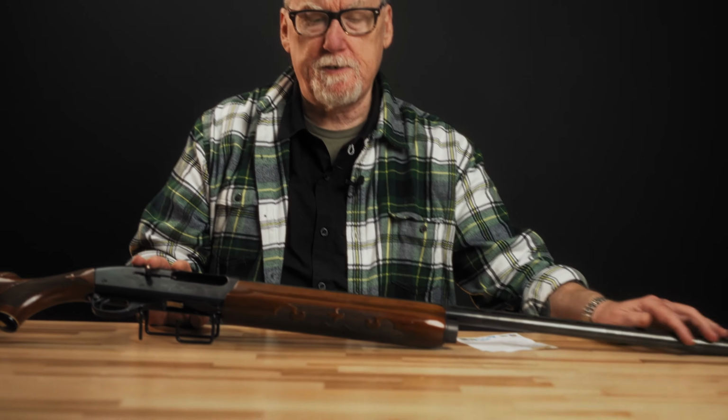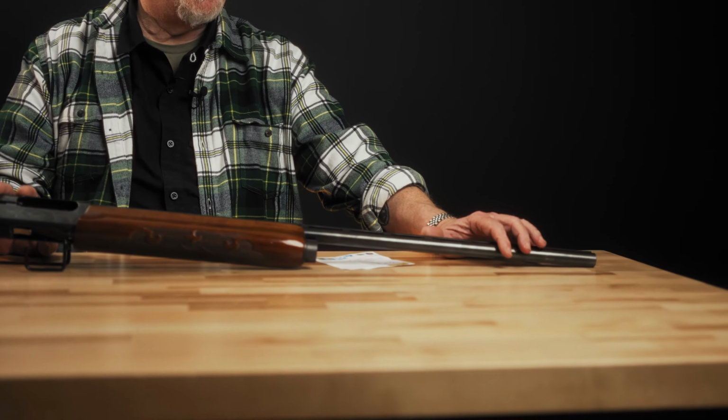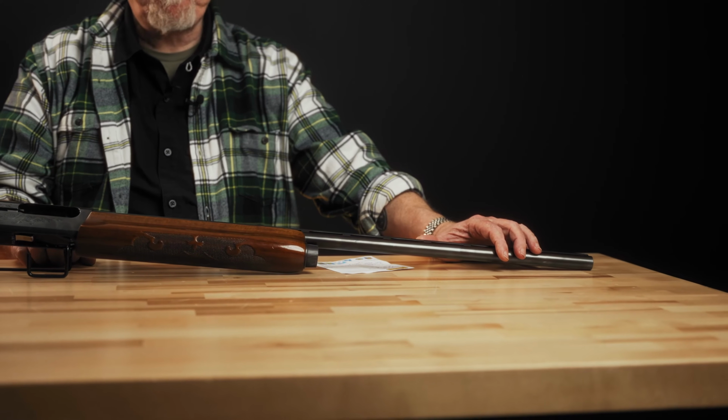Back to this gun, 16 gauge gun, 28 inch full choke barrel, fixed full choke barrel. The rim choke system didn't come around until 1986, so all of these barrels will have a fixed choke marked on this side.